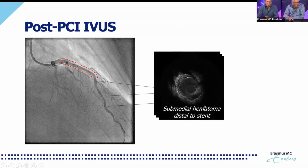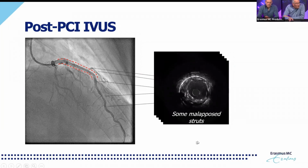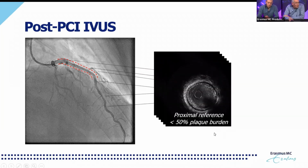There's a submedial hematoma, but we discussed now that it's possible that we have a subadventitial hematoma. And then we have the good stent expansion, all frames more than 5 square millimeters. Not that we measure all the frames during the procedure. There are some malapposed struts. I indicated them to you, but for this we need a pointy balloon to push them in that cul-de-sac. Proximal reference less than 50% plaque burden.